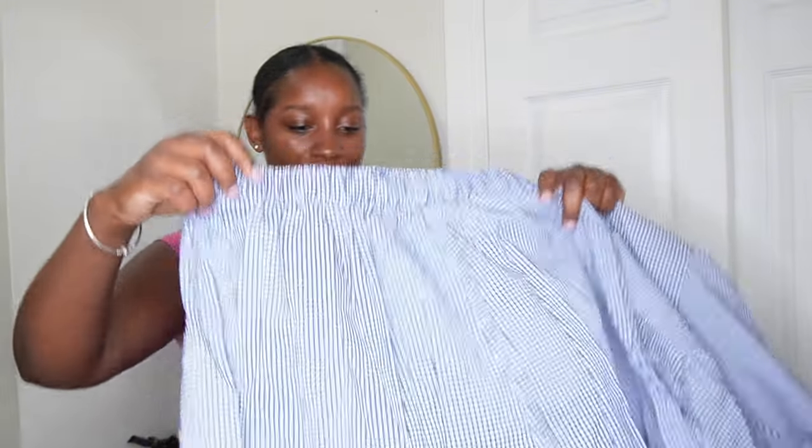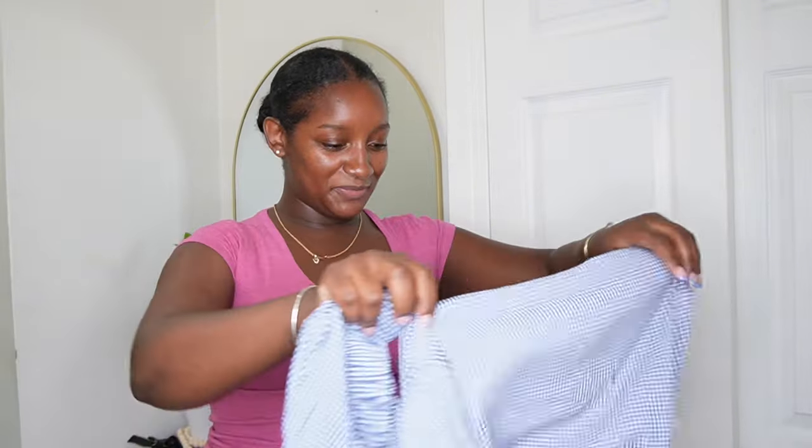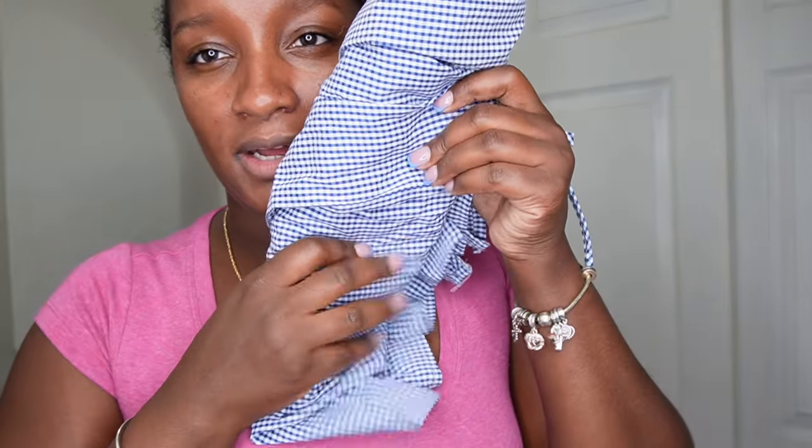I saw Adrian Bailon in something like this, the shorts and then the top. The top is open in the front. So cute. Essentially, these are jammies, I think. If not, that's an outfit, but so cute. This is like school material when I was growing up.